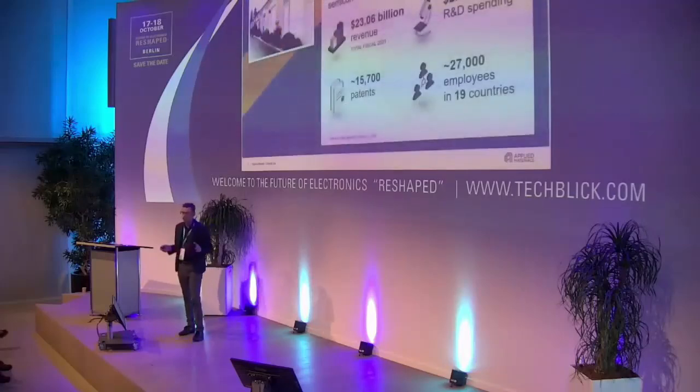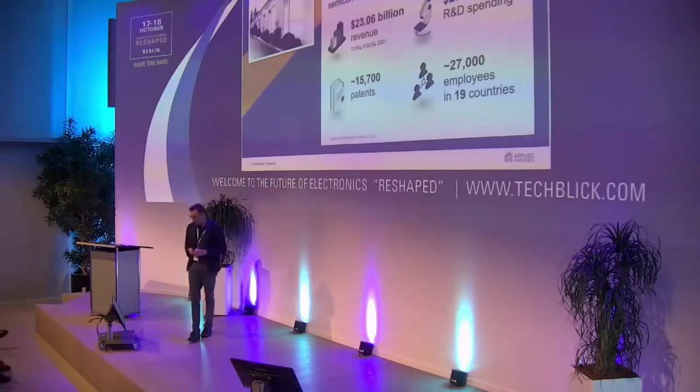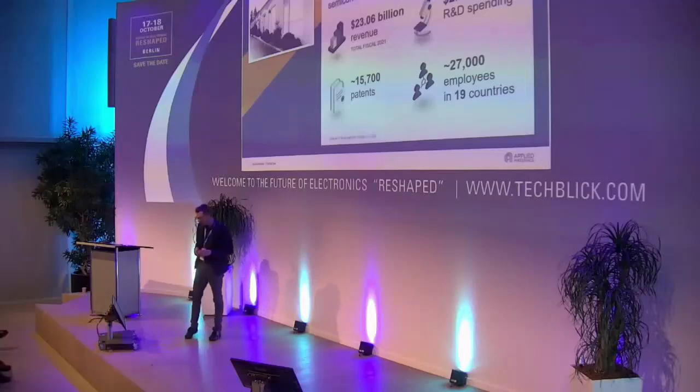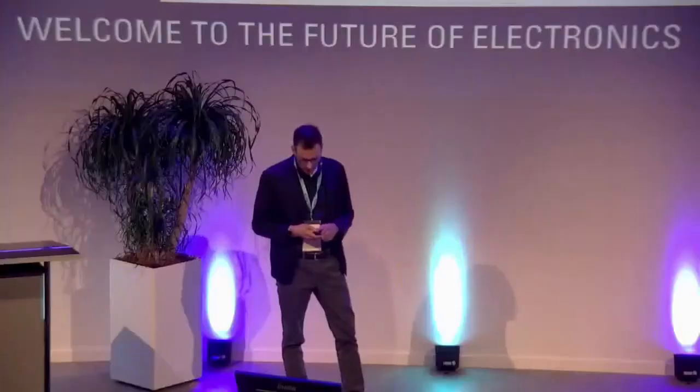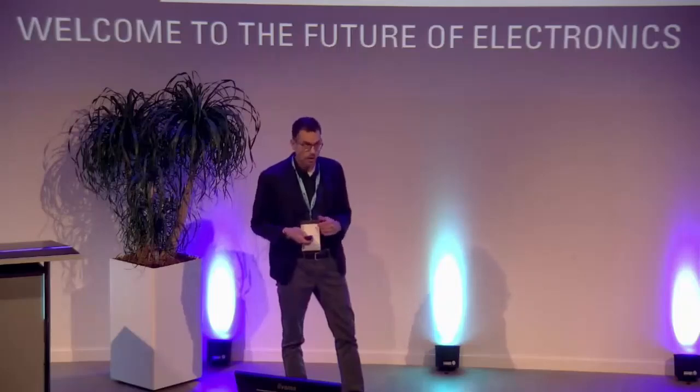So Applied is really a huge company. It's probably number one in the semiconductor business. You can see more than 27,000 employees. So it's a big galaxy. It's multiple businesses. It's, of course, mostly involved in the semiconductor. There is a service part, and there is also display and adjacent markets.